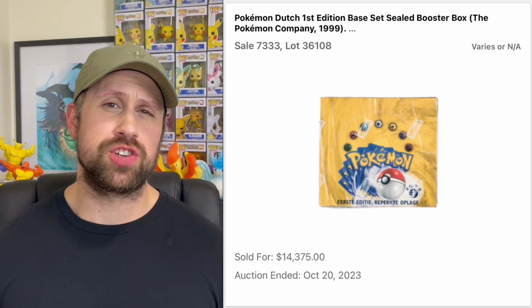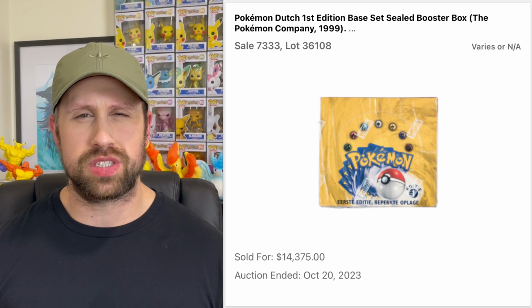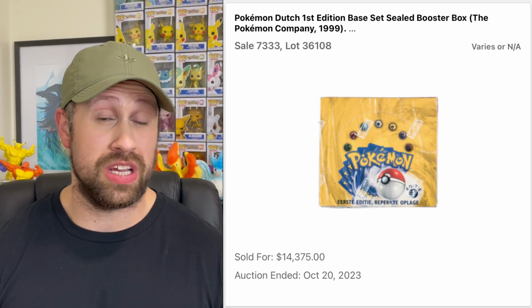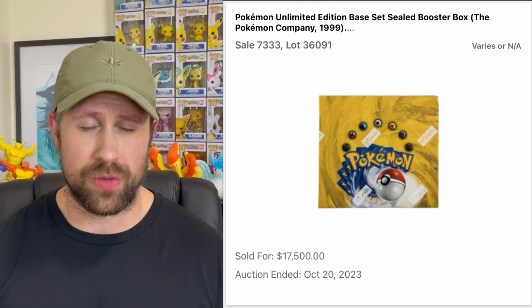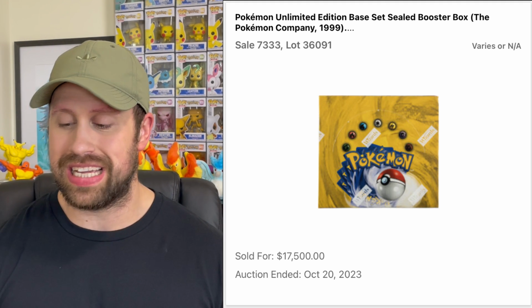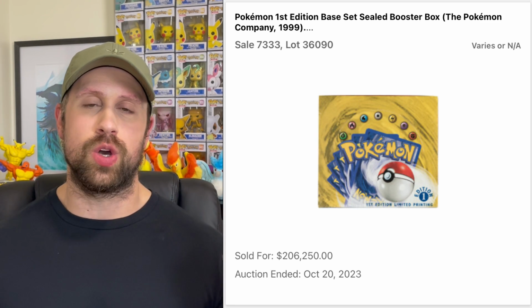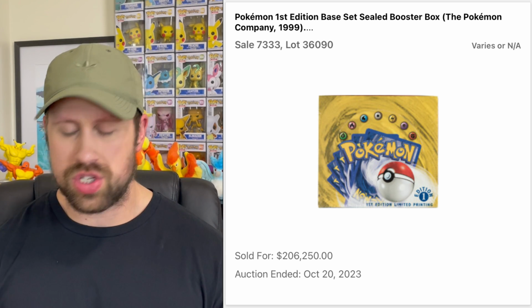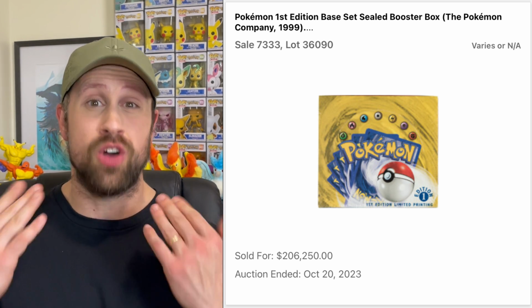And then we're going to finish off this auction recap with 3 base set boxes. Here is a first edition Dutch base set booster box, sold for $14,375. Here's an unlimited base set booster box that sold for a big total of $17,500. And then the auction of the week has to go to the sealed first edition base set booster box, which sold for a grand total of $206,250. Whew, that was a lot of booster boxes, folks.